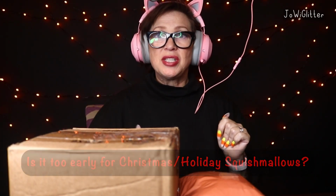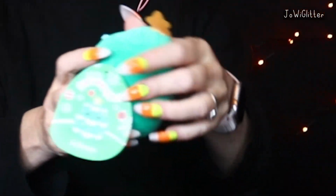So let's just jump right into it. We'll start with the little one, as usual. We have a package inside a package. I feel like it's been a while since we had a package in a package. I'm not sure exactly what is in here or in this one either. I know that there are multiple Squishmallows in each package, so let's just pull them out and see who we get. So the first one we have is cute little Johan.